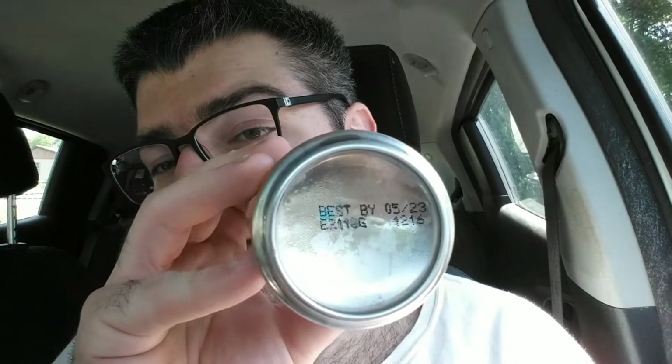Silver top with the silver tab. Bottom is the best buy date and production code. Best by May 2023, so it's still fresh for a while. I like the colors of the can too, with the white and the orange. Looks pretty cool, you know, just saying.